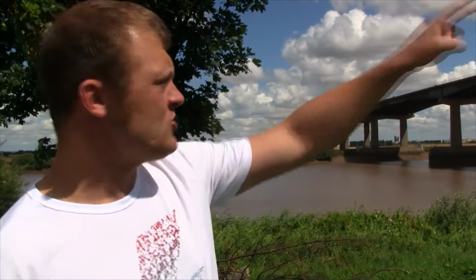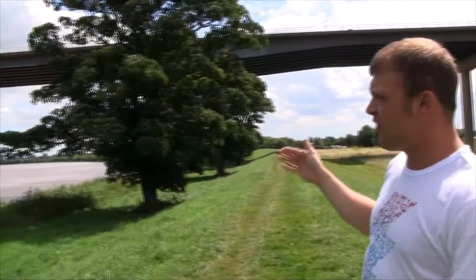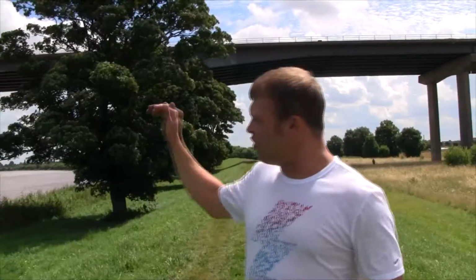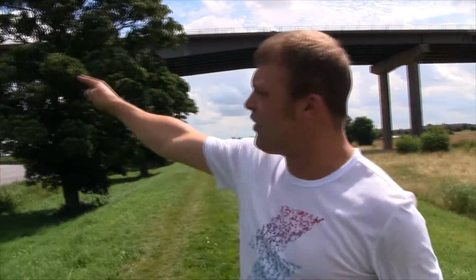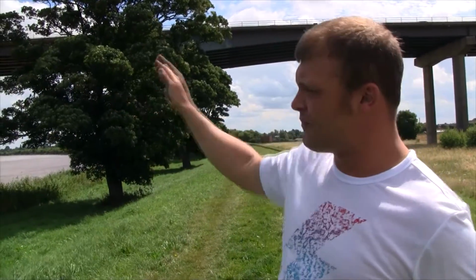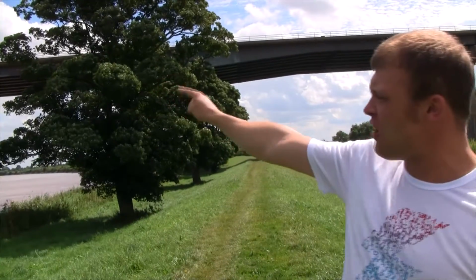Now, these 4 spans in the middle of the Great Ouse Bridge at Howden are the longest spans in the bridge, and they obviously cross the River Ouse. This is the River Ouse behind me. The height of the bridge itself is 100 feet. This is the highest point of the bridge, the pinnacle point, the bit that goes over the River Ouse and the estuary. So that's just short of 100 foot, a 100 foot drop straight down into the River Ouse.